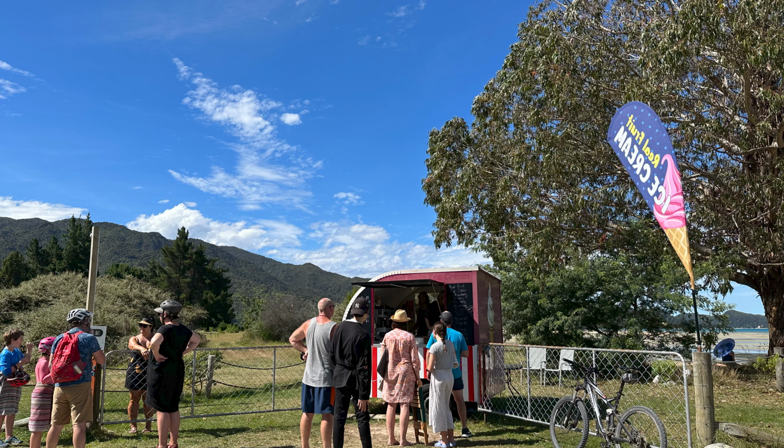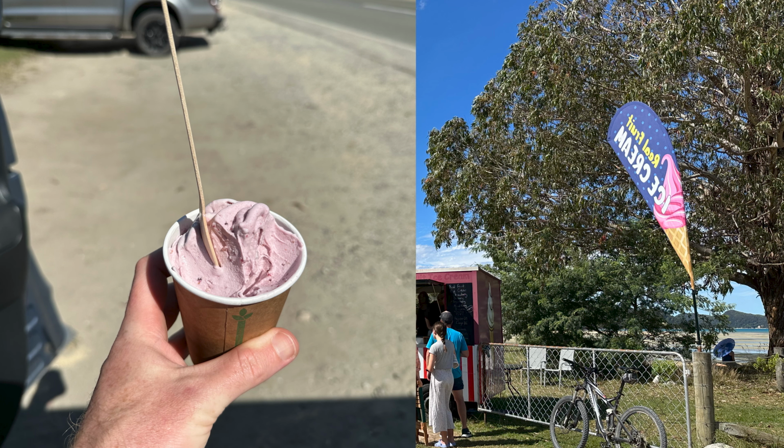One last thing, guys. When in Marahau, I tried the real fruit ice cream. It was a nice finish to the hike.